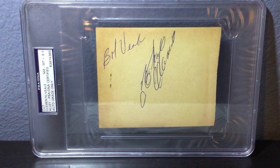So guys, that's just some of my favorite autographs in my Hall of Fame autograph collection. I hope you enjoyed it. I hope you saw some players that you're going to go check out and see what their careers were like, because there are just amazing stories in the history of baseball.